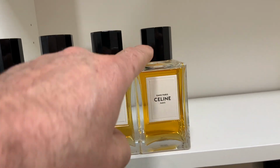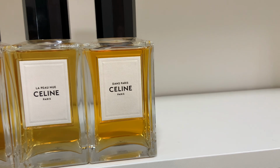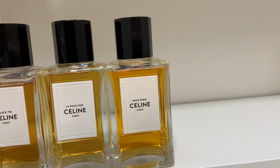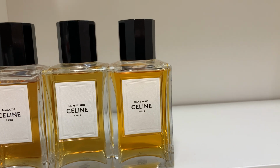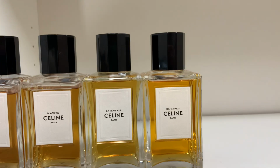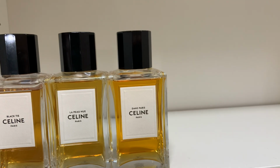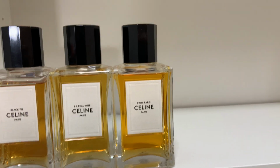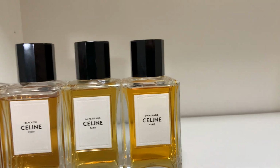This is vanilla centric, Dans Paris. It's almost like another gourmand vanilla, but without being overbearingly sweet. I don't find it nearly as sweet as Vanille Diorama. It is lovely though. It is lovely. It's a spicy vanilla, almost along the lines of some of the Guerlain's Art et Matière.